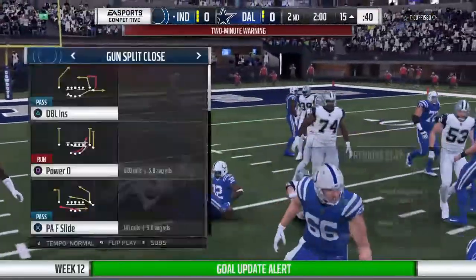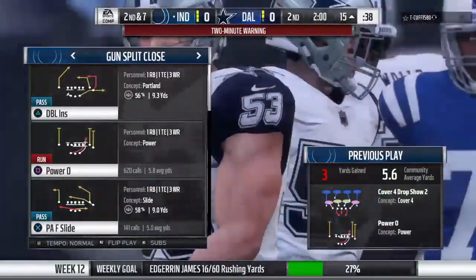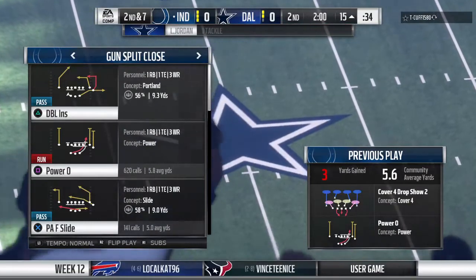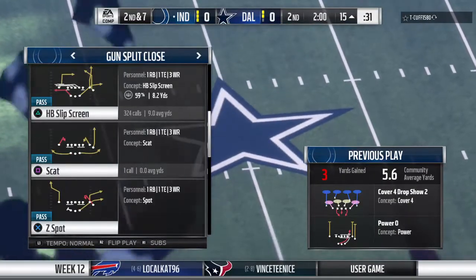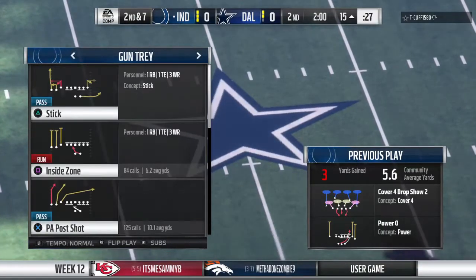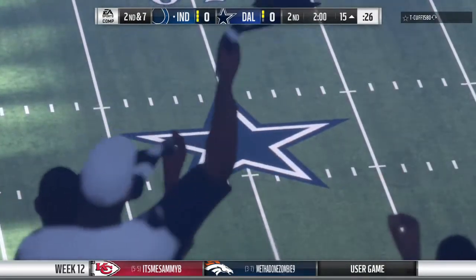And he'll be taken down after a short gain as that takes us to the 2-minute warning. Give him 3 on first down. It'll set up a 2nd and 7. 2 minutes remain in a scoreless first half. We're back to Arlington right after this timeout.